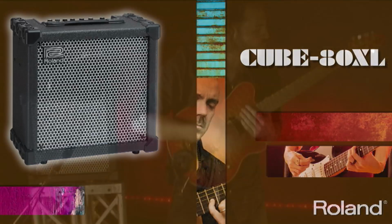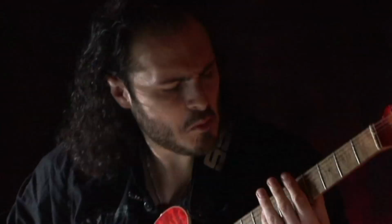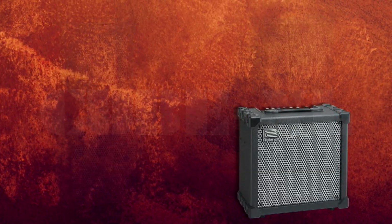With over 1 million Cube amps sold and going strong, Roland continues to push the envelope with innovative amp technology and design. Now the top-selling Cube amp family gets another shot of adrenaline with the CUBE-80XL series. Let's take a look at the CUBE-80XL.